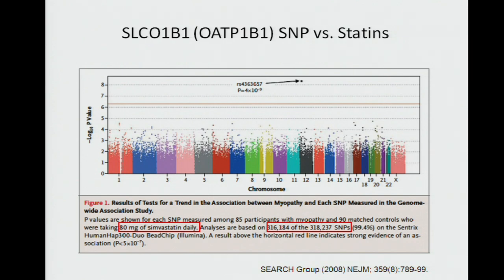Another study was published more recently looking at 500,000 alleles in the genome. I love this study. It shows that only one polymorphism was associated with statin-induced myopathy. And not only was it associated, it was several orders of magnitude over the association threshold, which is denoted by that brownish line there. This SNP is almost 100% in complete linkage, meaning it's co-inherited with that N130D SNP.